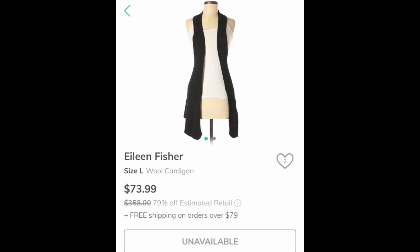Okay, so now moving on to items that were accepted and sold for the second box. So the first item is an Eileen Fisher Sleeveless Longline wool cardigan, and this item only took 4 days to sell and sold for $73.99 on the site. So Eileen Fisher is not in their designer directory, so that means that the payout percentage was a bit lower at 40%. And my commission ended up being $29.60. So I paid $3 for this at the thrift store, and that makes my net profit $27.